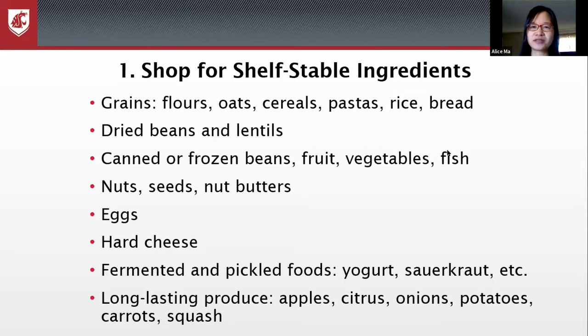Things like grains, typically grains from your bulk section or just grains you buy in the grains aisle, have a long shelf life, usually up to about 6 months if they're stored properly, sometimes up to a year. Things like flours, oats, any sort of cereals last a very long time. Pastas, rice, and bread can last a decently long time if they're frozen. You can also refrigerate bread, although it demeans the quality a little bit, but you can freeze bread for a long period of time as well.